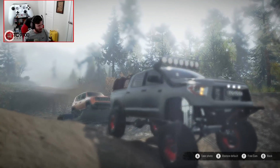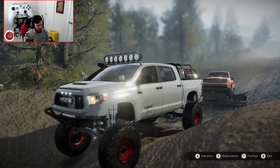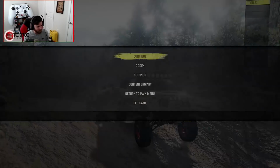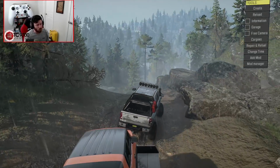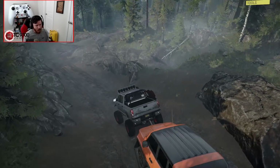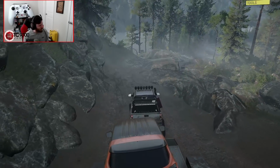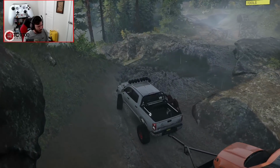Oh, man. I still love this setup, though. I absolutely love this setup. In my opinion, I could not have picked a better main recovery truck. Now, granted, I do really like using the F450 as well from time to time, but even with the F450 being as good as it is, it's always nice to be able to use the Tundra as well.